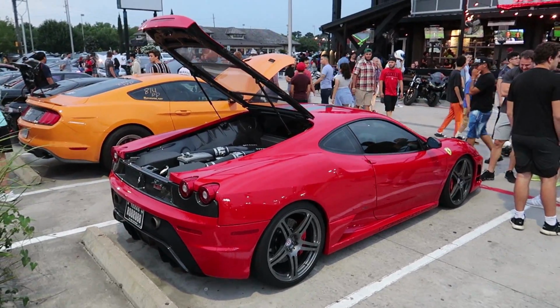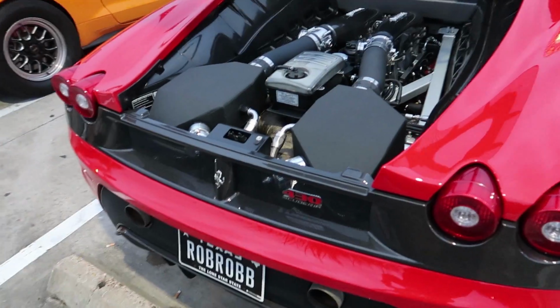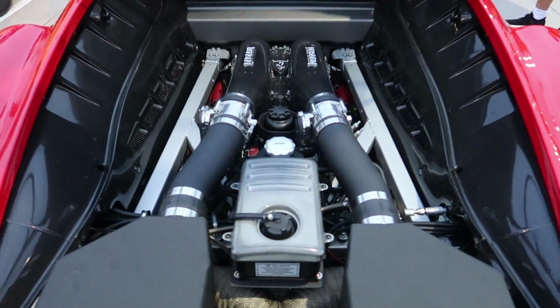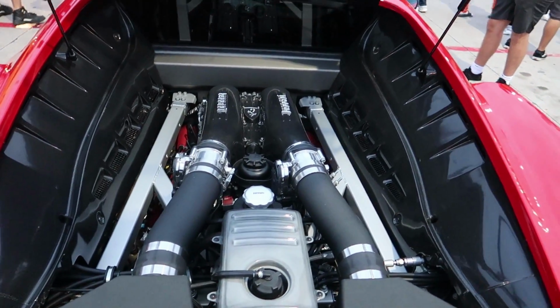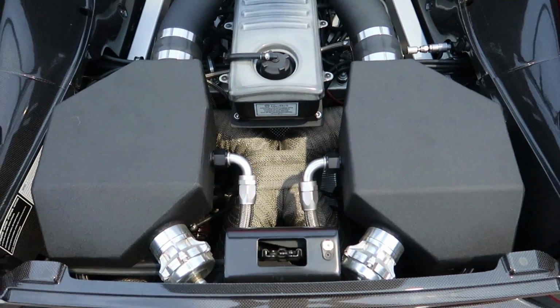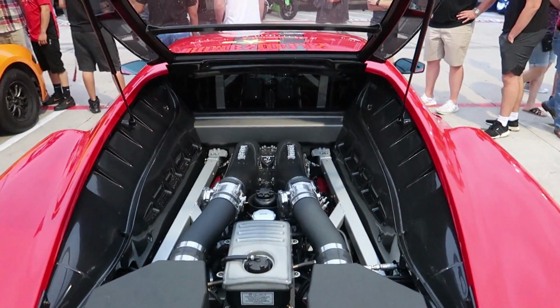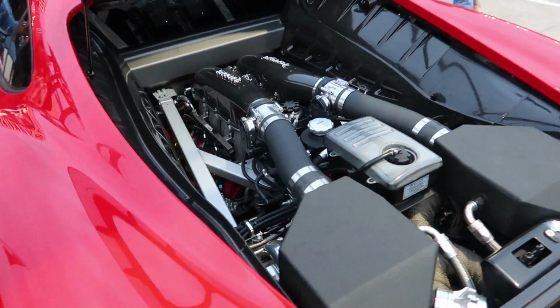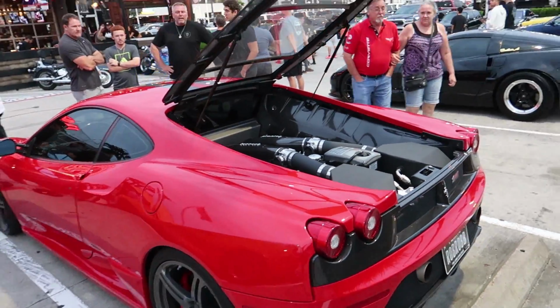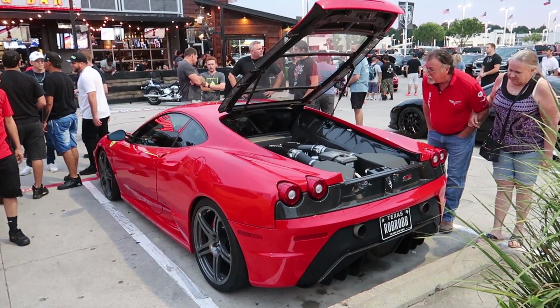Well, I did not expect to see this at Bombshells today. This is an underground racing Ferrari F430. My goodness. That is a loud train horn on a truck. But if this thing is twin turbo, which I'm looking at it right now, it is, I need to hear this thing start up and send it today. That is absolutely insane. I didn't know they made underground racing kits for this car, but everyone seems to love it.